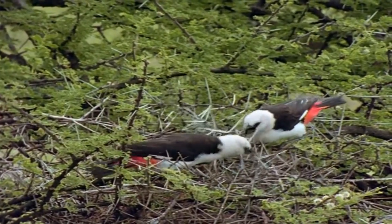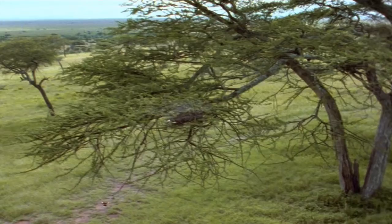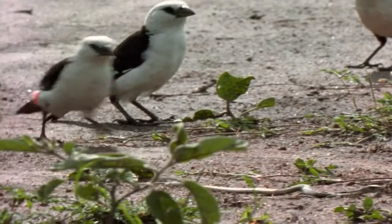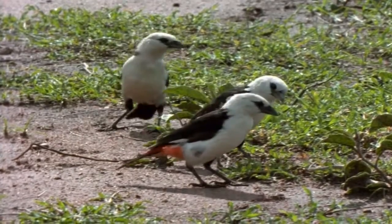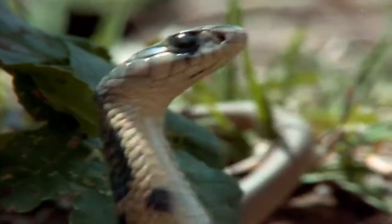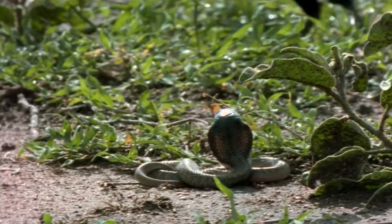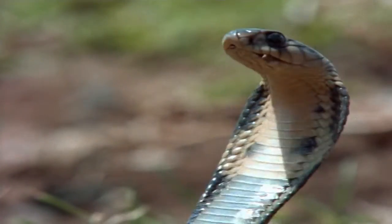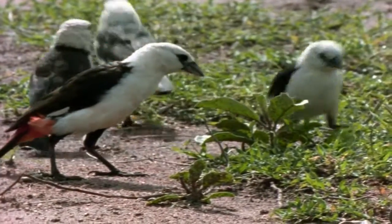The weaver nest is well protected from predatory birds or mammals, but it's vulnerable to snakes. Using mob tactics, the weavers show great courage against this young Egyptian cobra. A single strike would be lethal. In the face of such a persistent assault, the cobra concedes defeat.